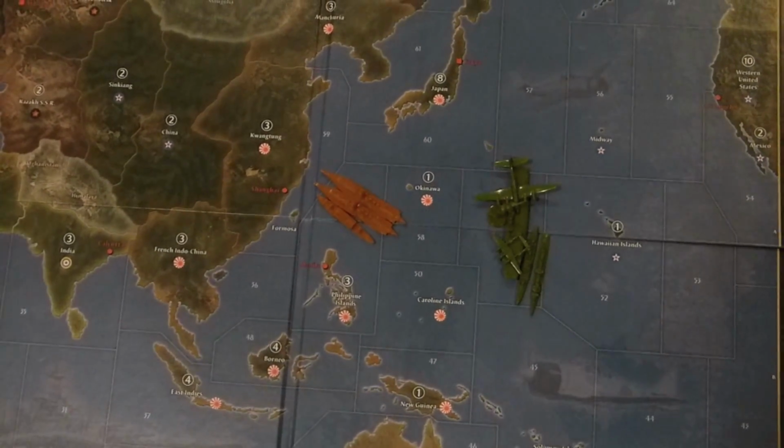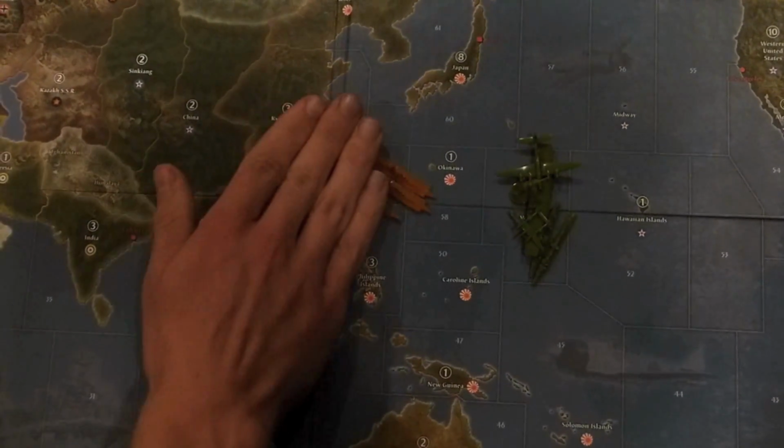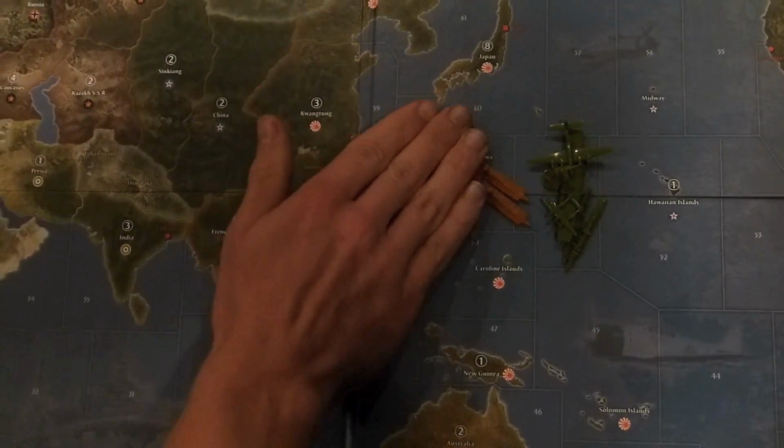The American defenders managed to get a few good hits in. But then the Japanese brought in these ships and started bombing them repeatedly.